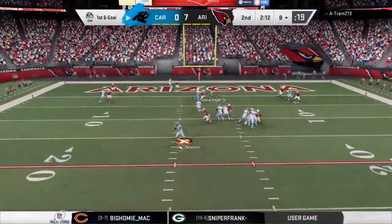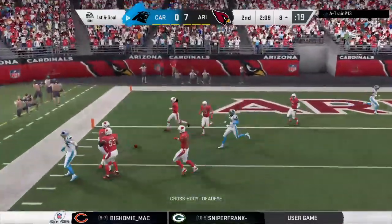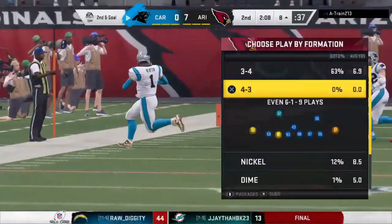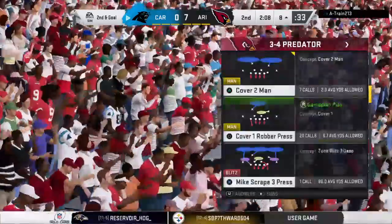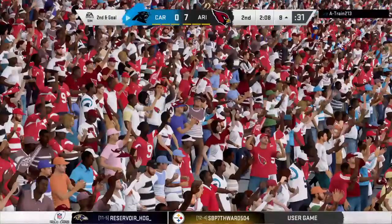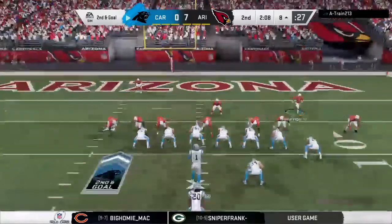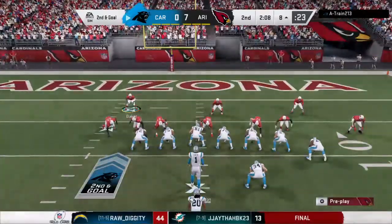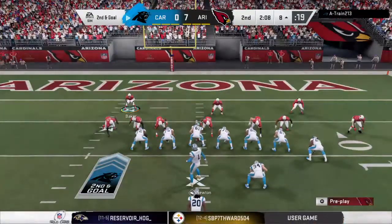From the gun, here's Newton. Steps away to his left. And that is incomplete. He was trying to get that one into the hands of Christian McCaffrey, but it'll be 2nd and goal. It's been my observation there's been a nice variety of play calling defensively. You and I often talk about an offense's ability to keep a defense off balance with what they're doing. I think the converse has been true in this game. I think you're right. They seem to have gone off tendency quite a bit, but only the 2nd quarter, a lot of time to change things.